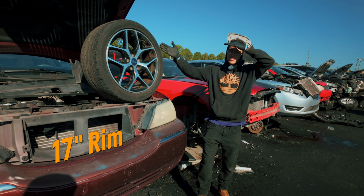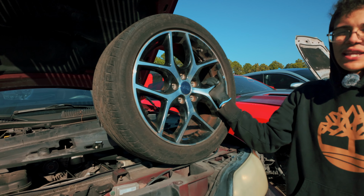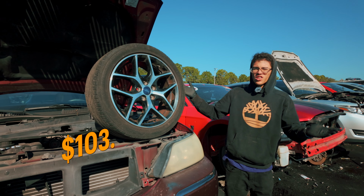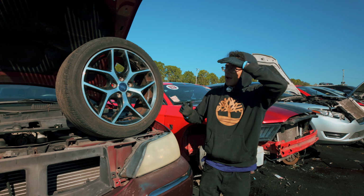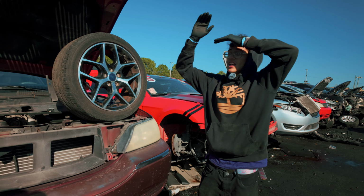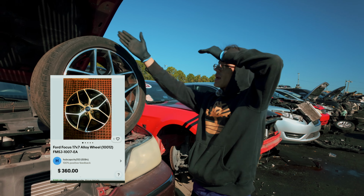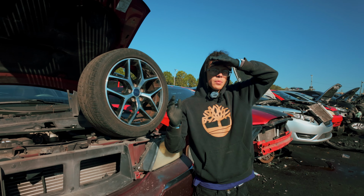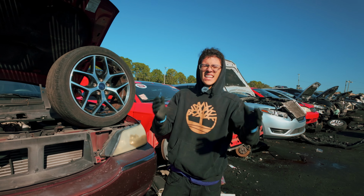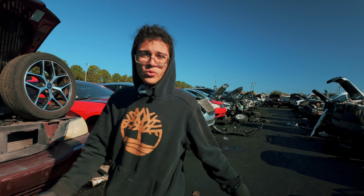Now, we got a 17-inch Ford wheel over here. I'm not really sure what car it came off of, but that's not what's important. The important part is it is beautiful. Now, you're gonna spend $103 here at the junkyard. And when you go home and you resell this thing on eBay, you can resell just the rim alone with no tire for $360. And now that it has a tire on it already, you could probably sell it for even $500. Just this one singular wheel. That is insane. And it's just sitting here. Beautiful. Come get it. It rolls away for you.